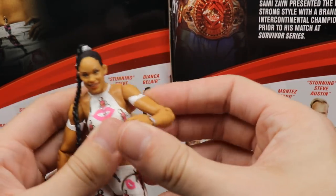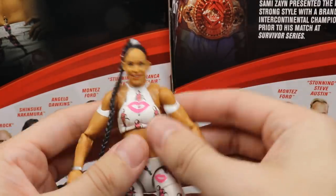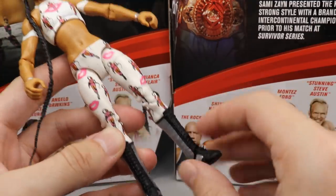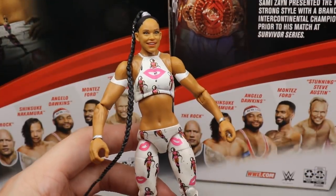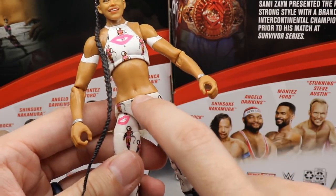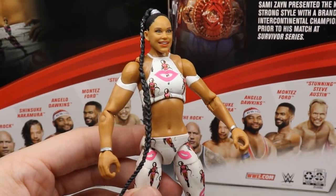I think if she had double jointed arms, bro, this thing would have a case, because I really love Bianca Belair. I think that matchup would be absolutely a banger. I like the silver going on the boots. I mean, this figure is very damn nice, bro. Very, very damn nice. One thing I'm noticing is she does not have her navel piercing. Not sure what that's about, but we need the navel piercing, Brad. But that pretty much does it for the Bianca Belair figure.